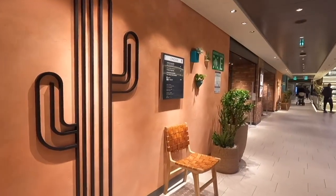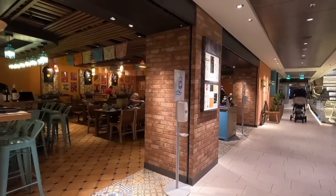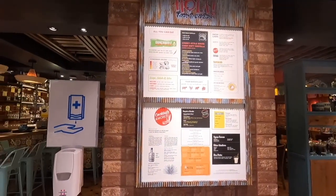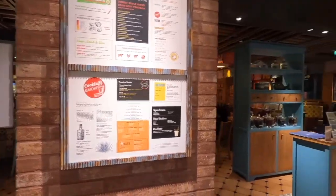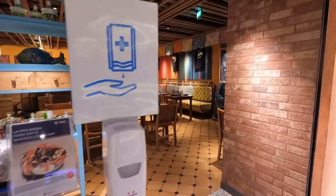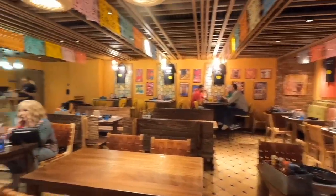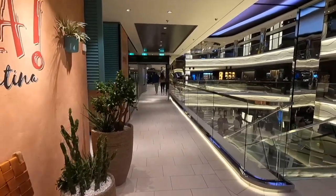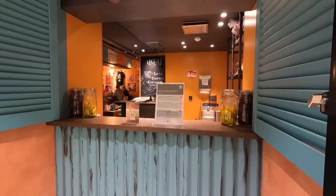Here's the Mexican restaurant coming up. And that's probably the least expensive specialty restaurant. It's called Hola Tacos and Cantina. It's either $21 all you can eat or a la carte. It looks really cute. And then you can get it to go, it looks like.